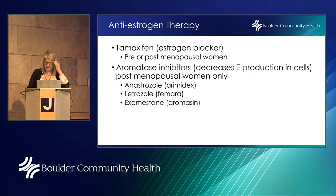So just a few things on the anti-estrogen treatment. Again, about three-quarters of breast cancers are hormone receptor positive or estrogen receptor positive, meaning that the cancer cells may be stimulated by estrogen that's in the body. And so one of the ways that we can reduce the chance of cancer recurring is by giving these anti-estrogen pills. There are two general categories, and honestly there's not a new anti-estrogen medicine in the last several years. Tamoxifen has probably been around for about 60 years.